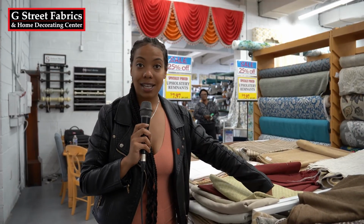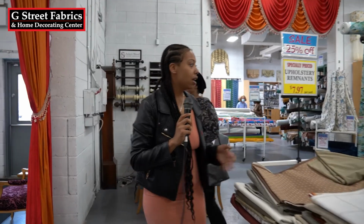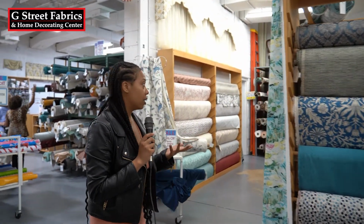And we also have an extensive selection of home decor fabrics. We have sections with fabrics as low as $7.97, and we have an entire back wall of fabrics called the Great Back Wall where we have many rolls of fabrics for just $15 a yard.